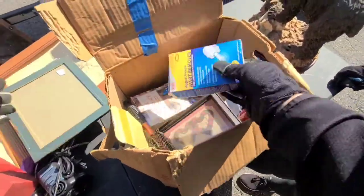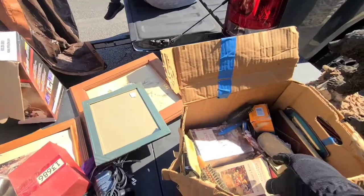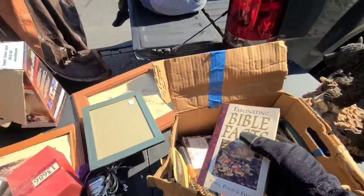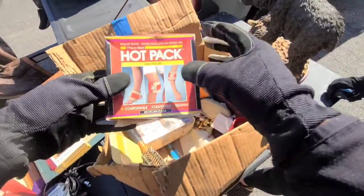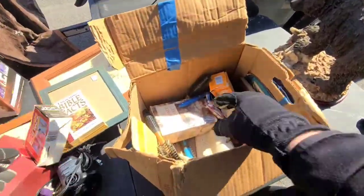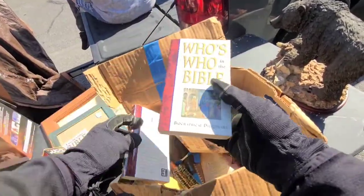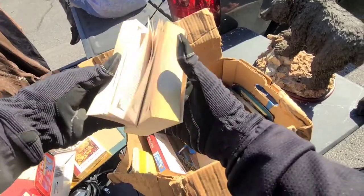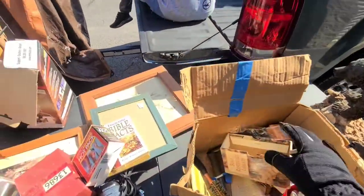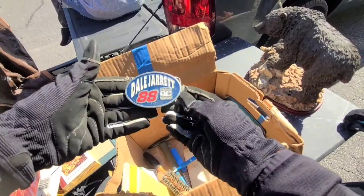Frame. Wart mover, do you have any warts? Fascinating Bible facts. Look how old these ones look. That's insane. Bible reference. Who's Who in the Bible? Bible almanac. That's a belt buckle. Dale Jarrett.